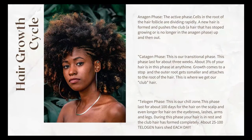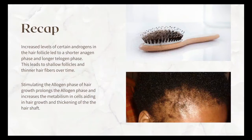Because the phases are shortened, this leads to shallow follicles and thinner fibers over time. If the growth phases are shortened, then the hair cannot do everything it needs to do. The follicle cannot be full all the way. The club hairs are not produced the way that they need to be produced. So you end up with a scalp that looks like this, and that is what alopecia is.